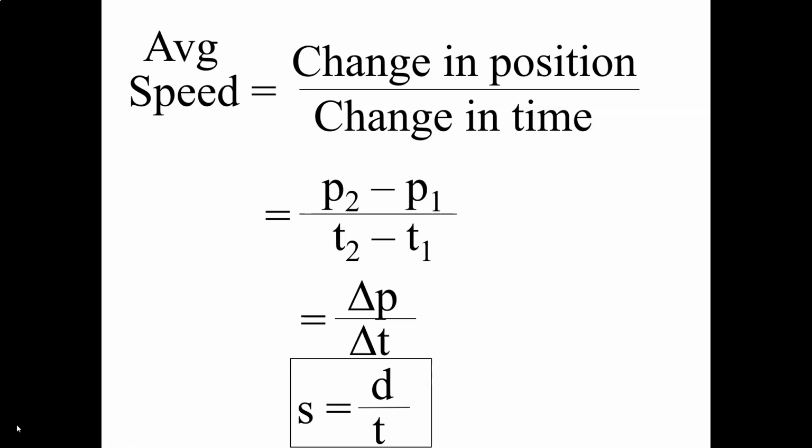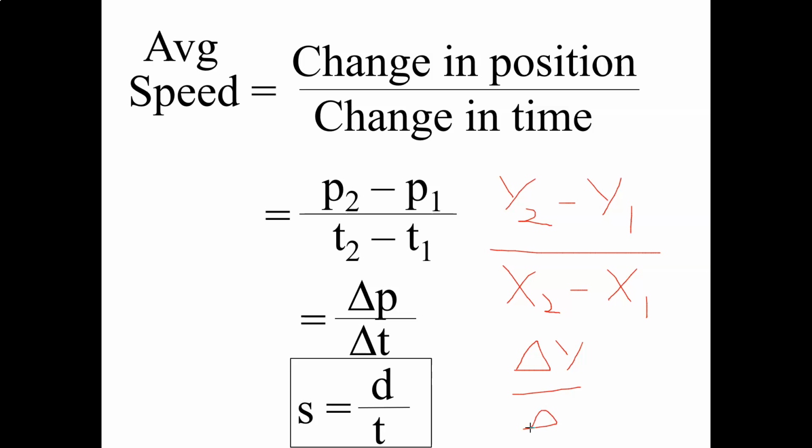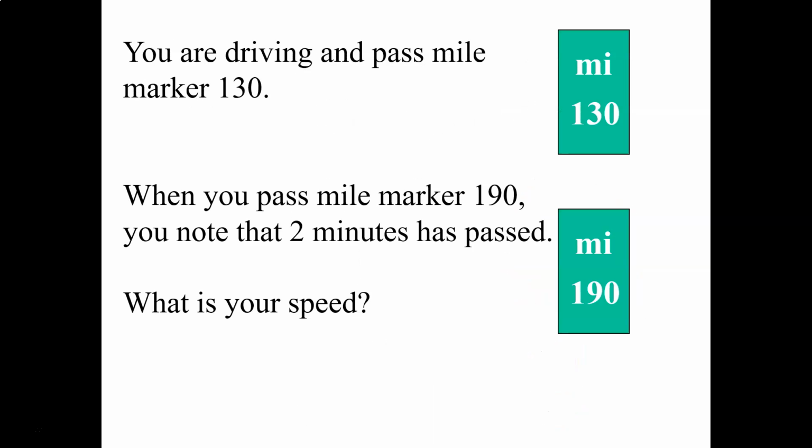When you talked about slopes, you might have seen it in this form. Okay, y2 minus y1 over x2 minus x1, which we could have rewritten as delta y over delta x. So you see this more than just where I'm talking about it now. The idea of change is pretty common. So keep that in mind.